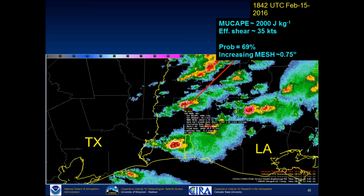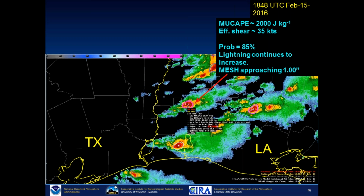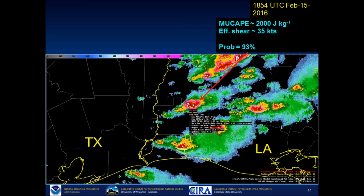So 1840 to 1842, then up to 1848, ProbSevere is at 85%. Lightning is continuing to increase. The mesh is up to about an inch. Then we have it up to 93%. So the question, even if you're looking at this in your office, is: do I issue a warning on this particular cell? So this is at 1854.